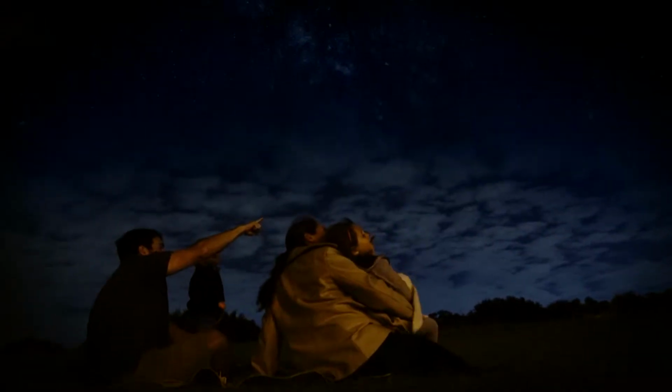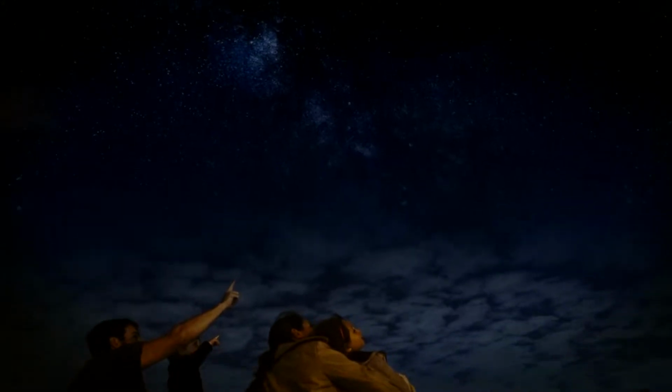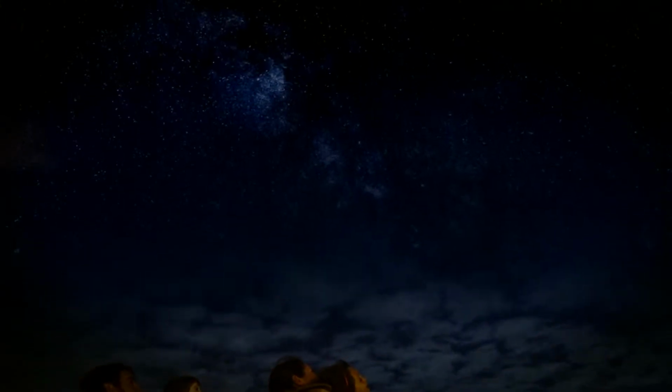The Milky Way. Millions of stars, planets, and asteroids, nebulas, black holes, and discoveries yet to be made. Who hasn't looked up into the night sky and wondered what all is really out there?